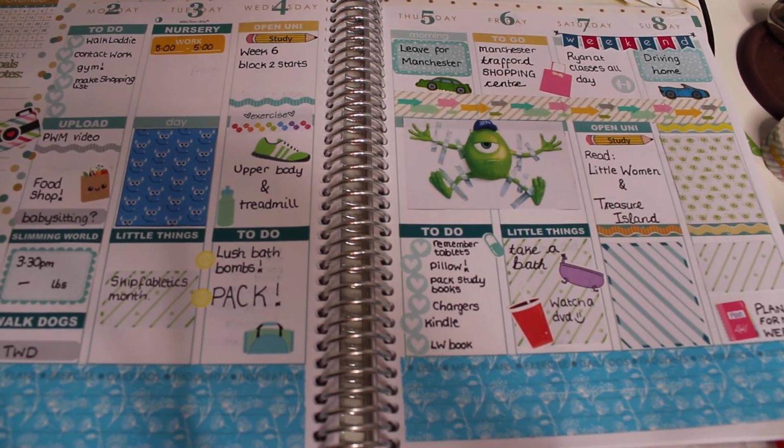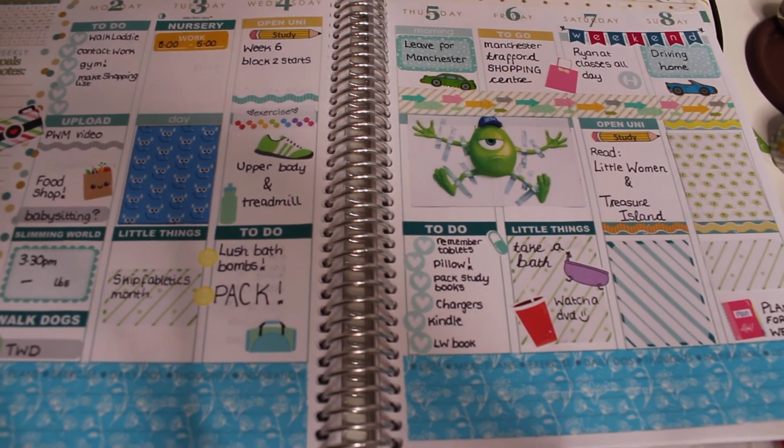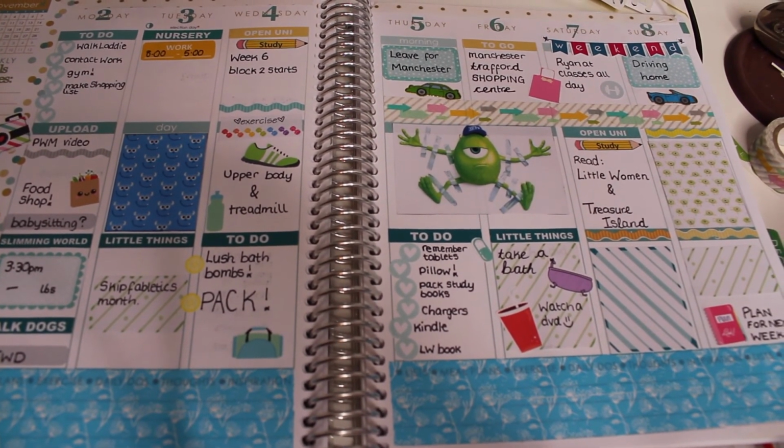So this is just an overview of the week coming, the first week in November.